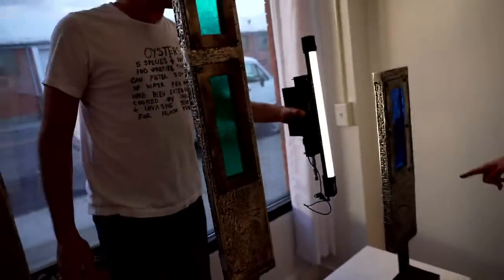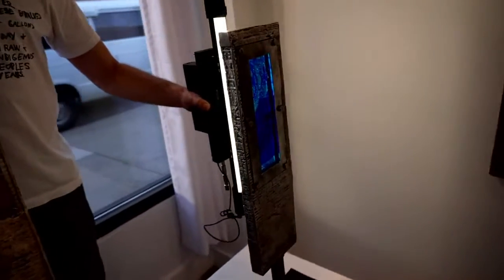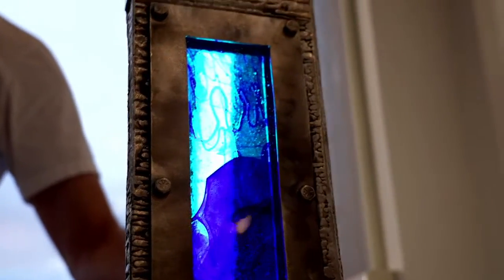Let's come over to this one more, because I think this one really benefits. It's got some depth in there with other colors. It's got that solid dark chunk, which I feel like I haven't really seen before.